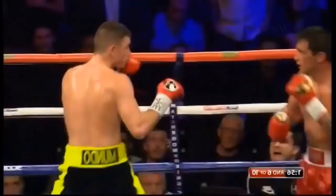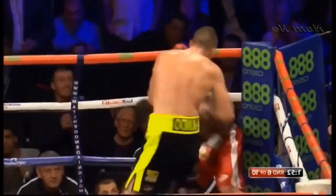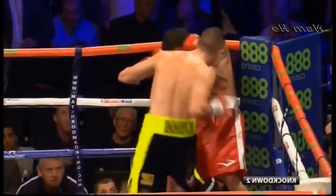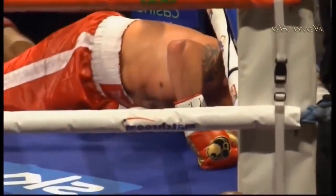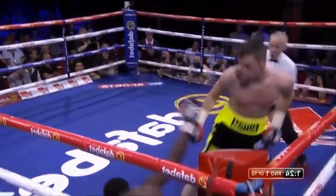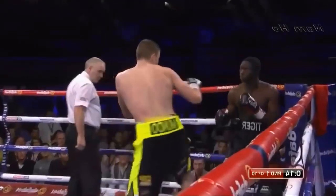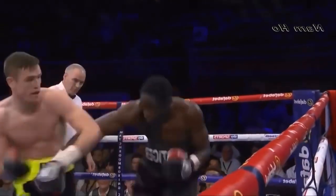A look of apprehension on Acosta's face as he's caught in the corner. Just under 2 minutes still. He's thinking, sees the gap there. Left hook, and I think that's enough. Smith missing with the uppercut there, gets him with a slip, a big right hand, and he lost his feet. 15 seconds left, can he get through the round? And he is getting battered in there.